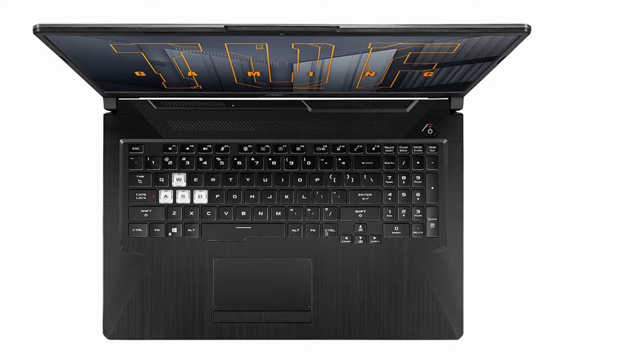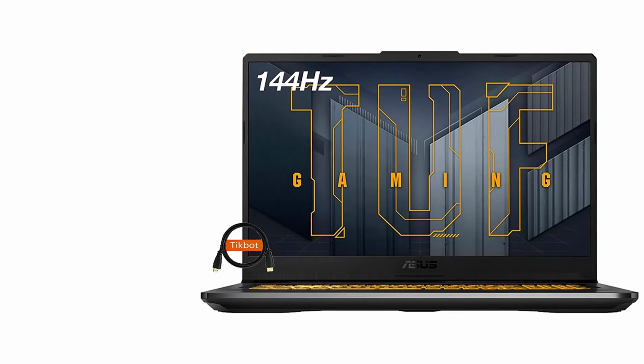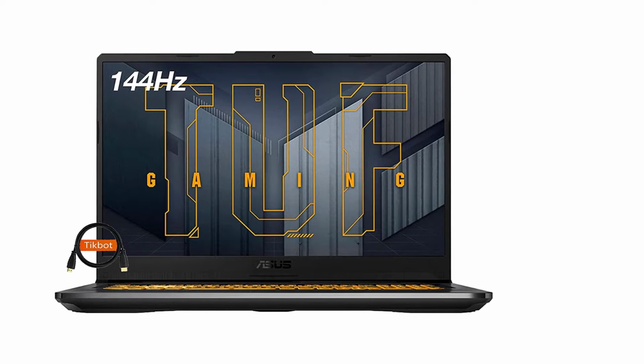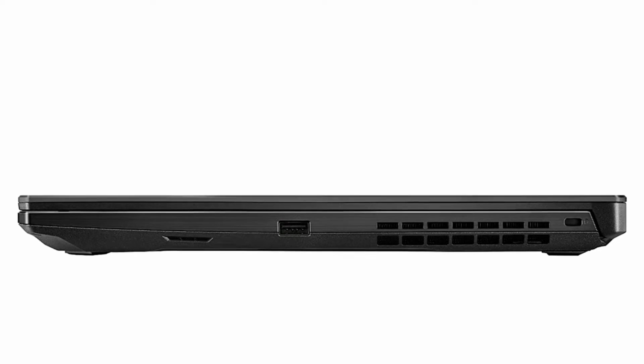Its keyboard features a 19.0mm key pitch, which is perfect for swiftly typing up notes or blog posts when you're on the go. Its touchpad is sensitive and responsive so you can easily navigate your way around without having to deal with unresponsive touchpads. Ports and connectivity.